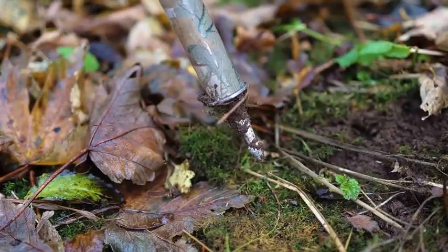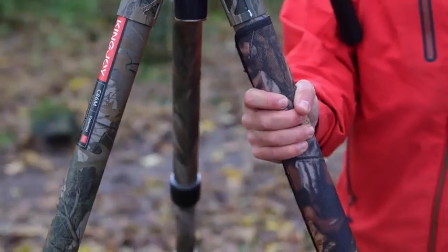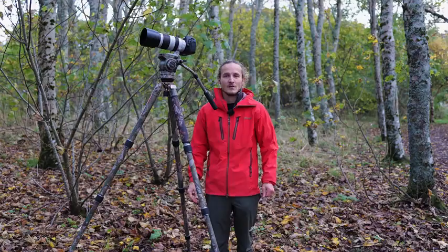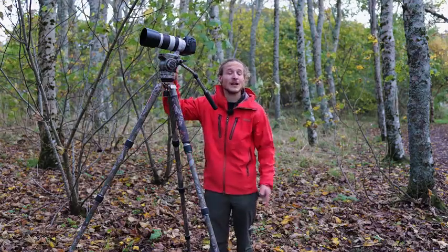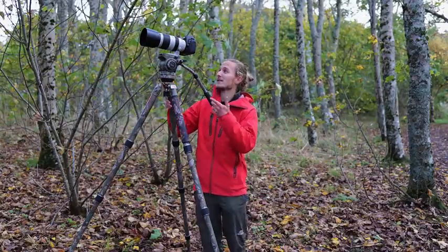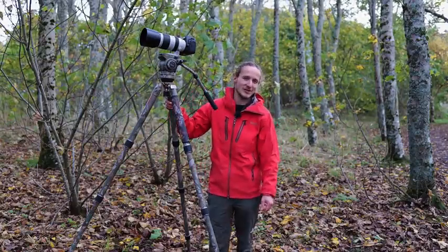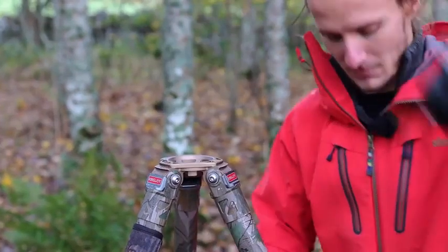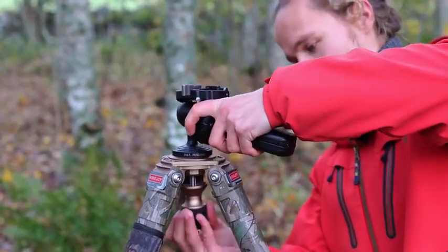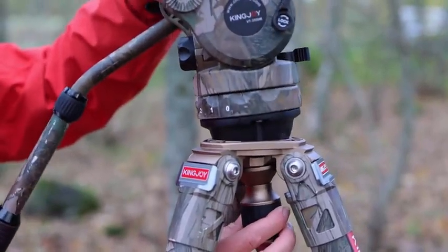With spiked feet to ensure maximum contact with the ground, it also has a handy leg warmer to prevent heat being wicked from your hands in the winter. The maximum height of the tripod and this head is 173 centimetres. Now that's, well, plenty enough for me, but that's probably not saying very much. It has no centre column in order to keep the weight to a minimum, but it does come with a handy self-levelling bowl, which makes getting things nice and straight an absolute doddle.